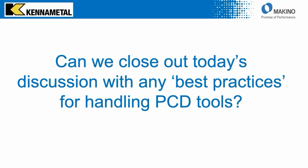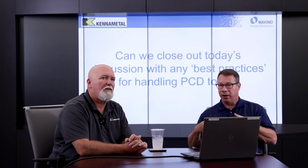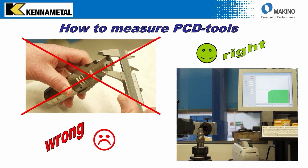So let's close out today's discussion from the standpoint of handling these tools. Decision was made: we're implementing PCD tooling. What are some of the things for every shop to think about in terms of best practices from the standpoint of handling? Yeah, so non-contact gauging is what we're looking for. We don't see a lot of that in today's world.